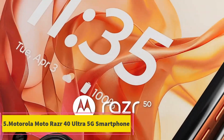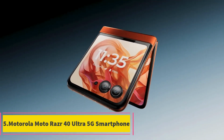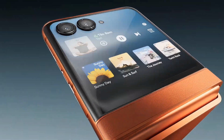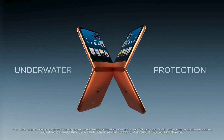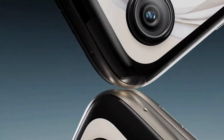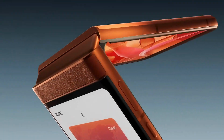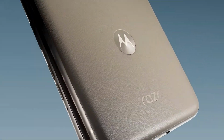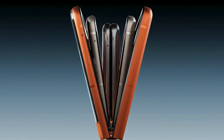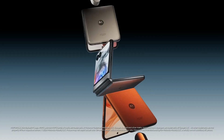Product 5. Product name: Motorola Moto Razr 40 Ultra 5G Smartphone. The Motorola Moto Razr 40 Ultra 5G smartphone is a cutting-edge, foldable device designed to deliver both innovation and nostalgia. This global version of the Moto Razr lineup features a 6.9-inch foldable OLED display, allowing for a sleek and compact design that folds in half, reminiscent of classic flip phones.